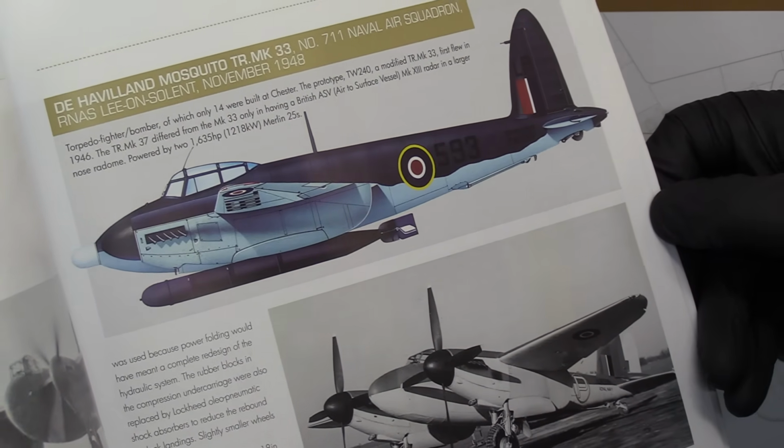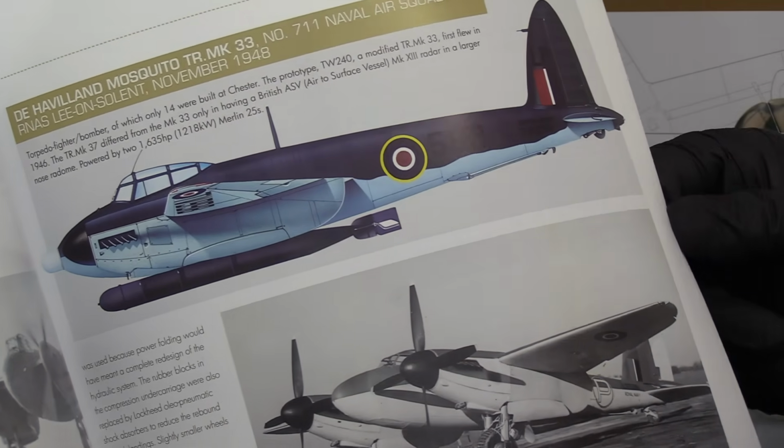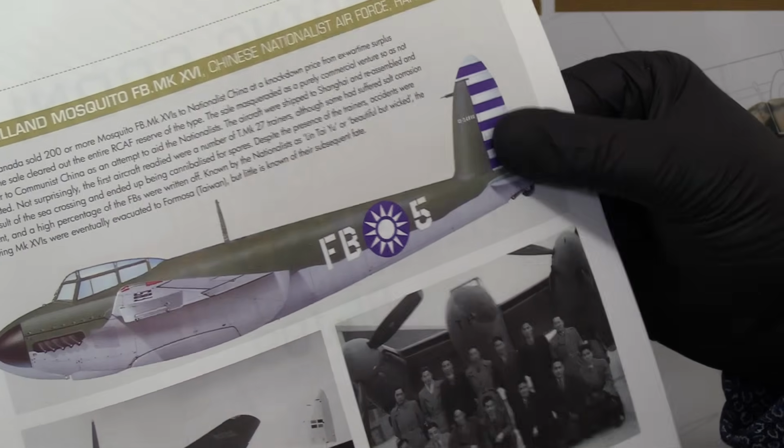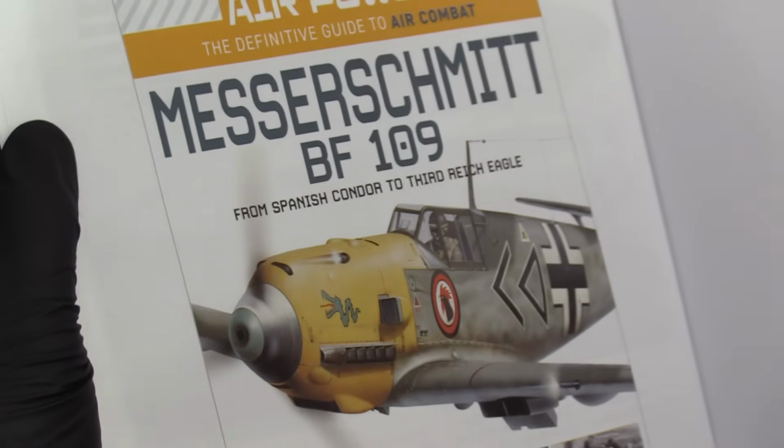Gosh, look at that. 14 were built at Broughton in Chester. How about that? Jeez, didn't know this. Landing on aircraft carriers, not sure it's the best for that. Anyway, there we go. And then you've got some various variants used elsewhere after the war. And they also did the Bf-109, also now available in the shops, which I very nearly bought, but I thought I'd just concentrate on this one for now.